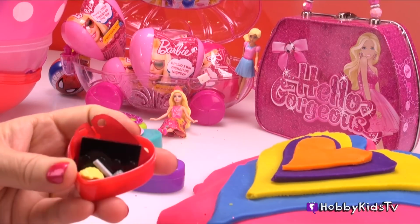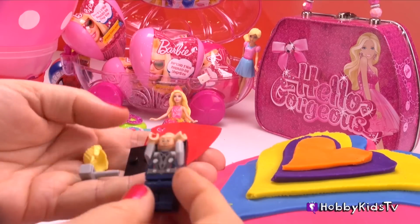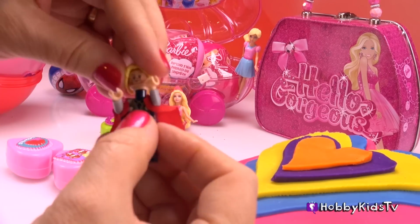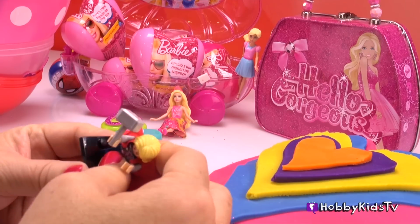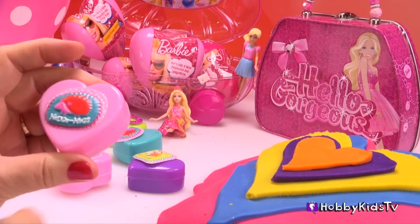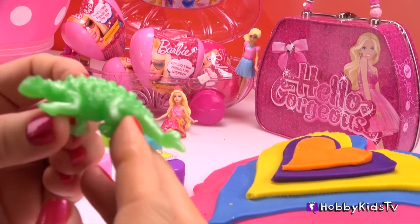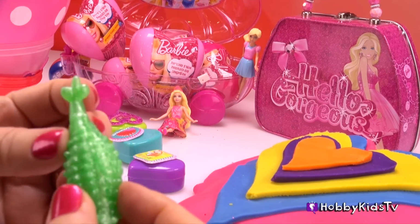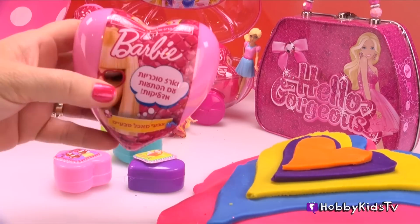Hey, what's this? This looks kind of interesting. Maybe it's Thor. Yeah, I'm pretty sure this is Thor. Another one. Hedgehog. Aww. It's a monster. I forget the name of this kind. I guess it's Thor, maybe? Got that weird looking tail. Another Barbie.